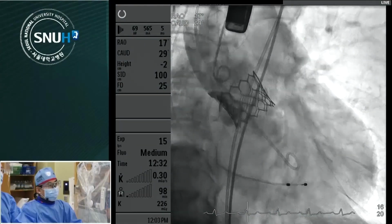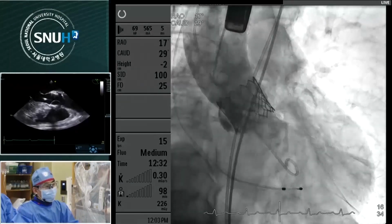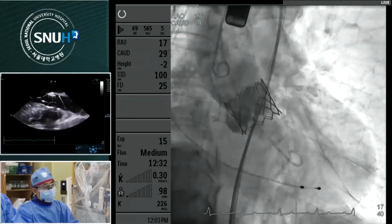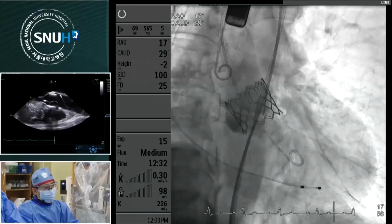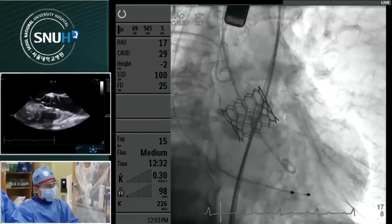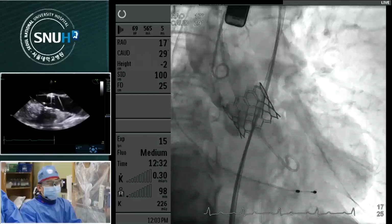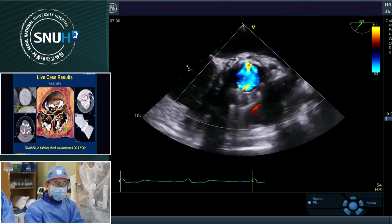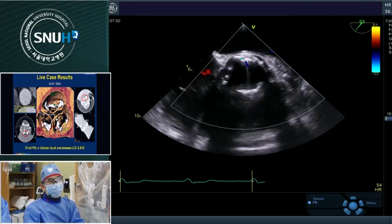This is aortography immediately after implantation of a valve with the pigtail in situ. This is the interval angiography, a little bit changed. Thus, you can see the regurgitant direction is more coincident with the pigtail catheter. Okay, TEE, please. Briefly, the trivial minimal regurgitation has declined a little bit, but there are two spots around 12 o'clock.